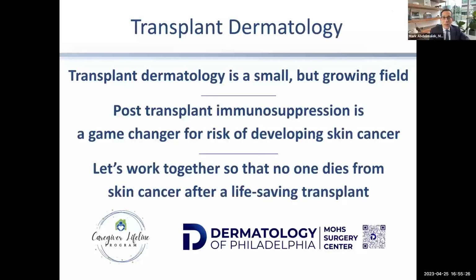So I'm going to end there. Transplant dermatology is a small but growing field. Post-transplant immunosuppression is a game changer for the risk of developing skin cancers. And we all want to work together. So like we said at the beginning, no one dies from getting skin cancer after a life-saving transplant.